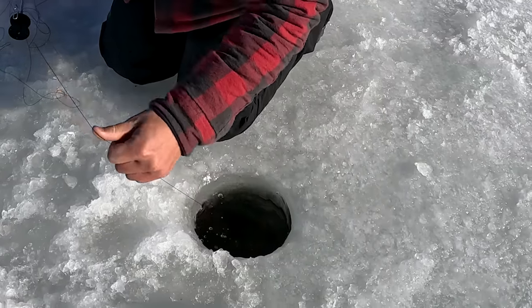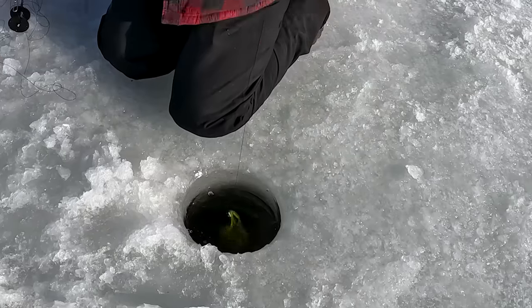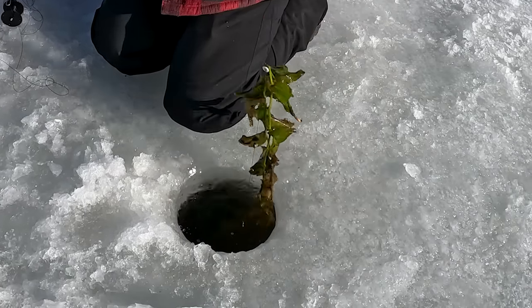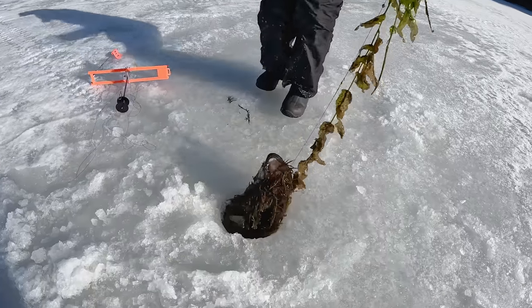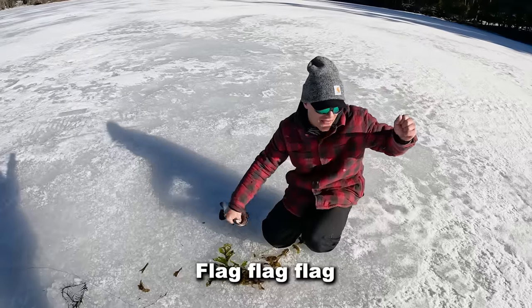How's he feel? Feels good. Pike, pike, pike. Oh yeah, he's kind of got a lot of grass on him. That's a pike. No, it's a flag, flag, flag.